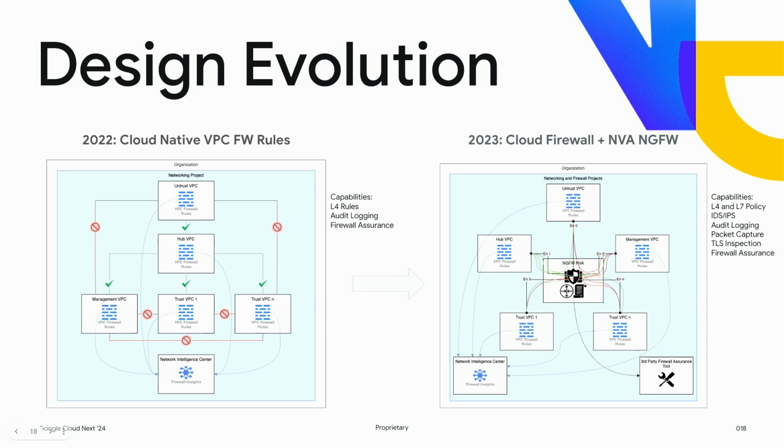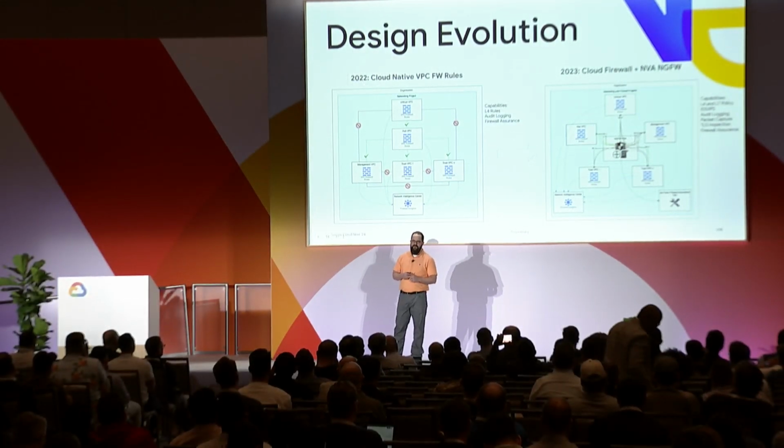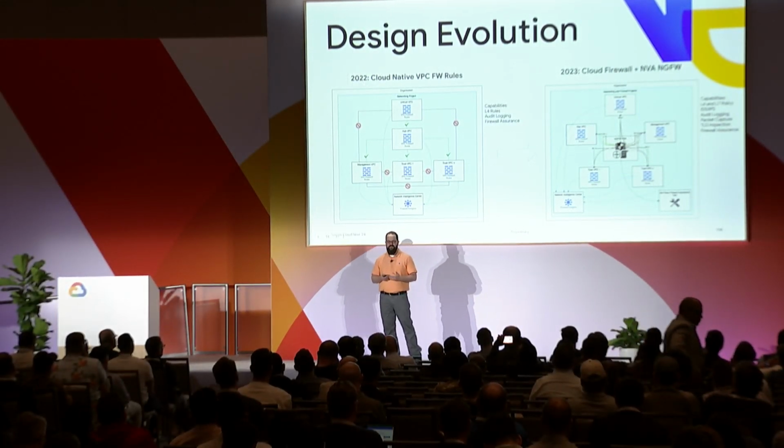We needed to build these elevated security environments to support those policies and rules and threat protections I previously mentioned. The environments in the different VPCs have specific purposes in their perimeters, and our intent was always to build a cloud-native solution using the best that GCP had to offer. On the left, you see the solution from 2022. GCP at that point had no Cloud NGFW.